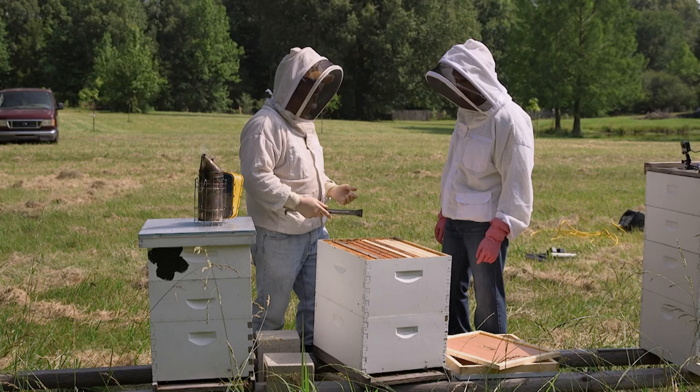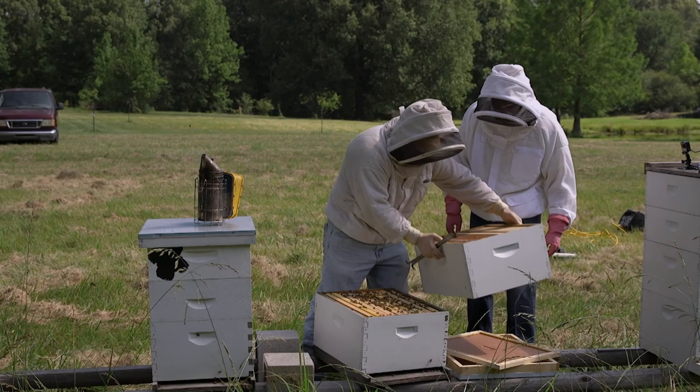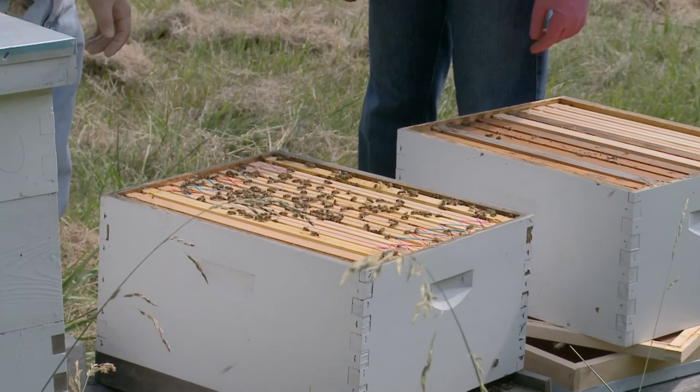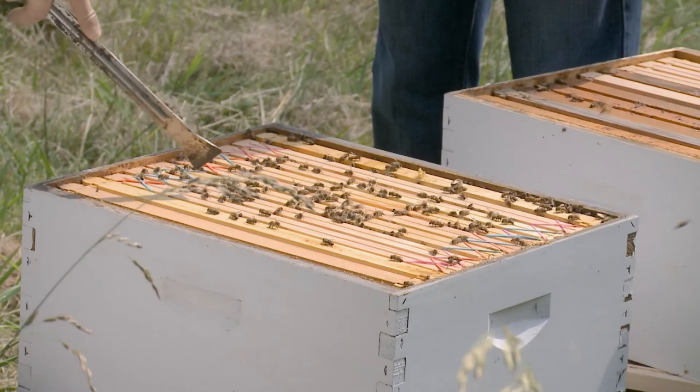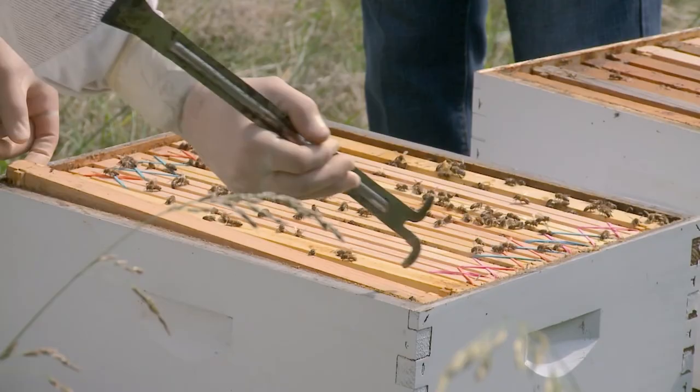We're going to go down one more box. This box is the box of frames and comb that we got from the house. A lot more action in here. When we take comb out of a house, we got to do something with it. Rubber bands hold it in place. So every one that has the X on it is a rubber banded comb. These on the outside are just fillers that we put in so that they have everything they need to grow.